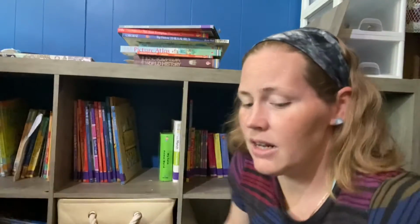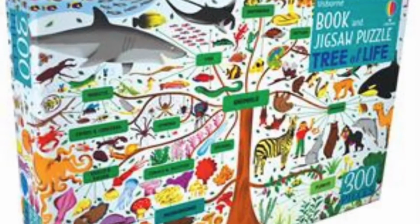While we're talking about animals, we also have our pocket books. Those are kind of Usborne classics. Also, don't forget about wipe cleans. We have tons of wipe cleans that cover lots of different topics. We also have puzzles. My favorite one, which I'll insert here, is the Tree of Life. The Tree of Life puzzle looks so amazing. That's also on my to-do list.